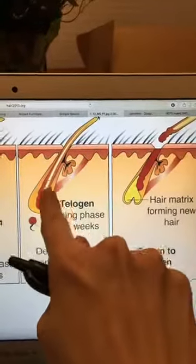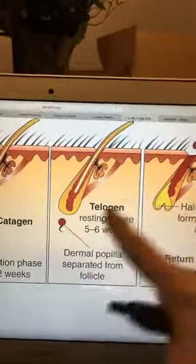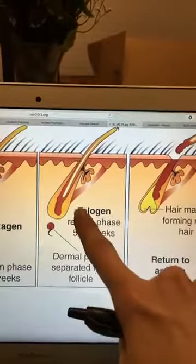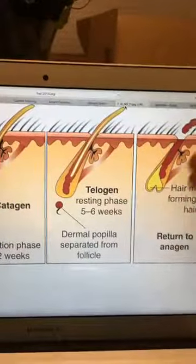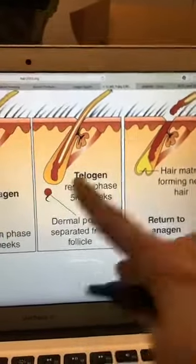You can also use the term exogen, but we don't really use that very much. You lose about 50 to 150 telogen hairs shed per day. Like I said, about 10%, because remember you have between 100 to 150,000 hairs on your head right now.